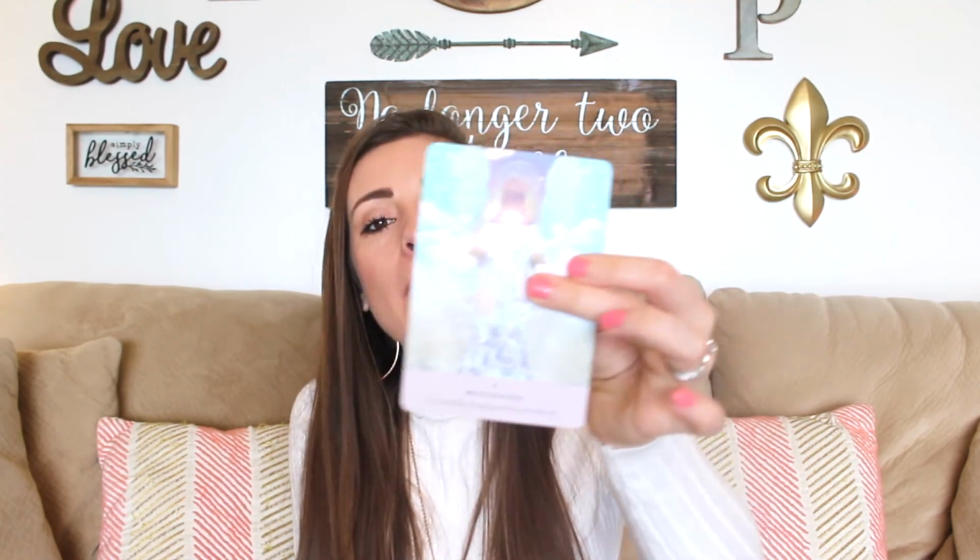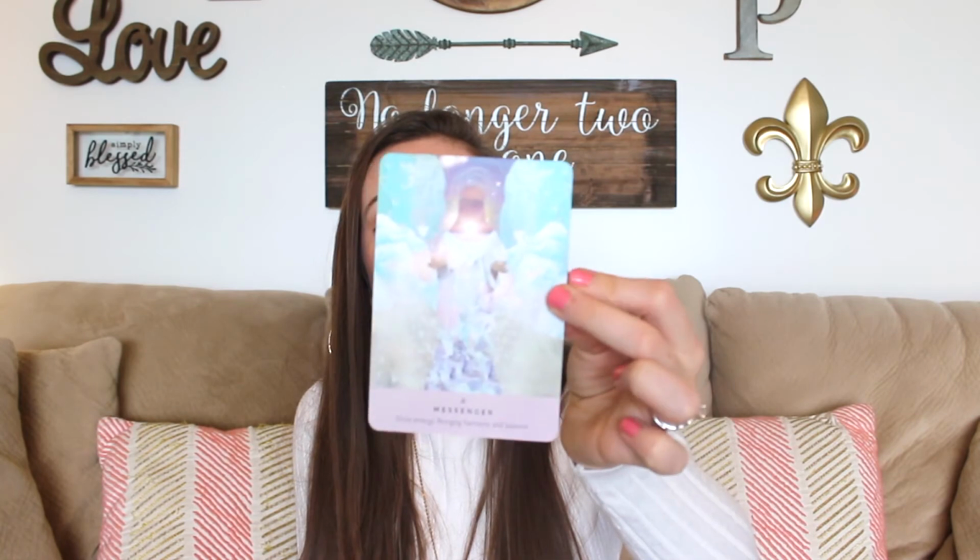We have Messenger. Look at that card. Messenger. So there's gonna be a message that comes to you. And when you see her hands are both open, there's light in between her throat chakra, communication. It's the Cyrus energy, bringing harmony and balance. This is working with your masculine and feminine energies, bringing in balance.